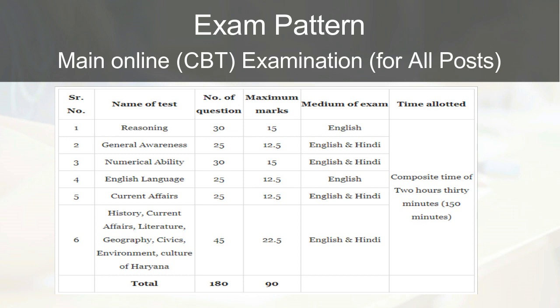Fourth one is English language, 25 questions, 12.5 marks, medium of exam English. Fifth one, current affairs, 25 questions, 12.5 marks, medium of exam English and Hindi. The final one is history, literature, geography, civics, environment and culture of Haryana. Totally 45 questions, 22.5 marks, medium of exam both English and Hindi. So overall 180 questions, 90 marks, time allotted for this exam 150 minutes.